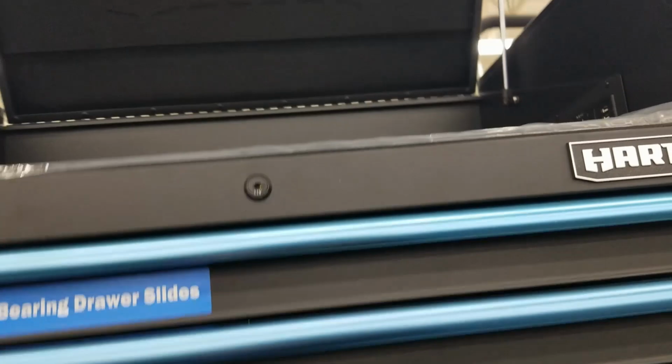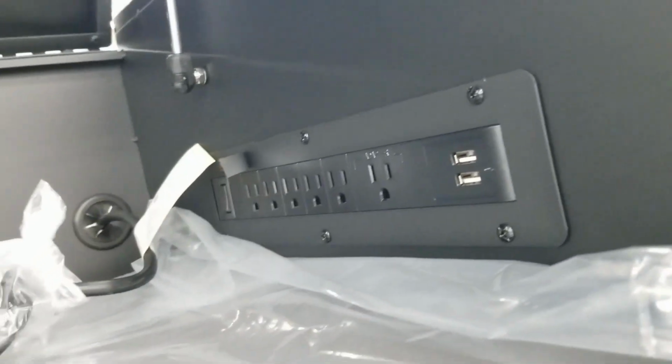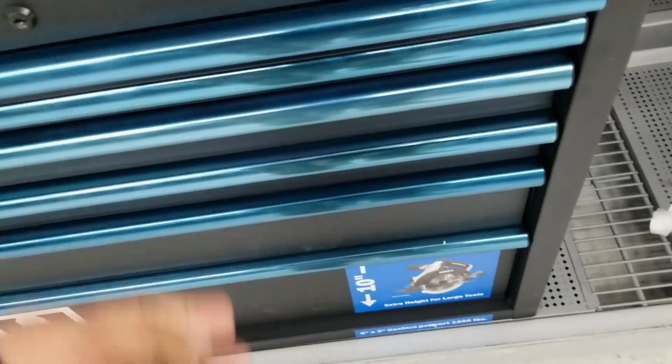It's $282. It does have a self-closing feature. It does have the USB ports on the right side and the power cords. Hart on the top. Actually, not a bad toolbox.